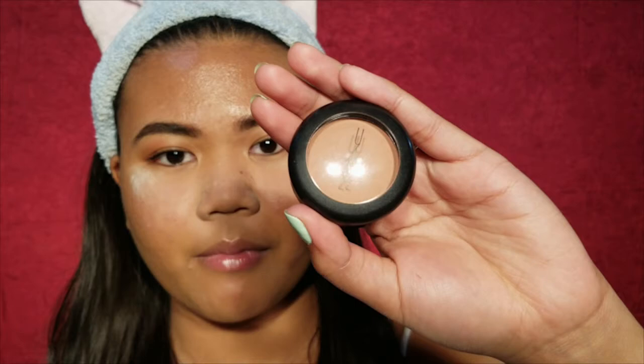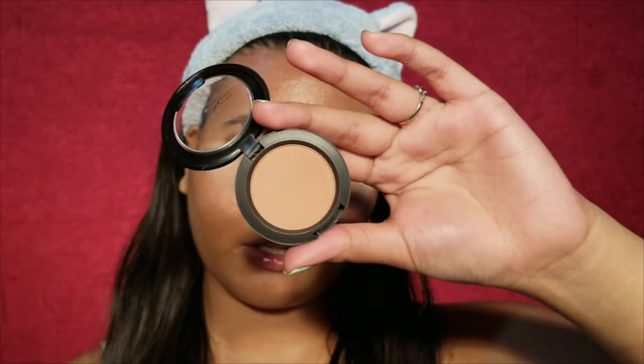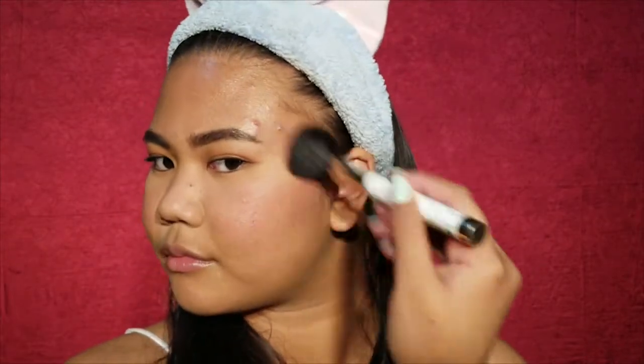Next will be some blush. The kind of blush that I like to use is this one from MAC in the shade Coppertone. This one is not really pink, it's more of a warm tone blush. I like to apply it here, around my temple, and also on the apples of my cheeks. There we go. And some around my nose. Looks like I got sunburned, but not really.